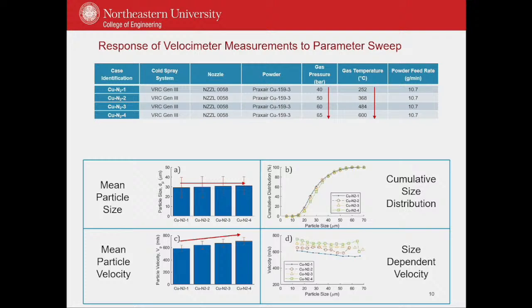But still, the particle size distribution that is measured in these particular cases may not be an exact comparison to the size distribution that you have in your powder batch. So it's always good to take a look at your size versus velocity curves and see how the velocity is increasing across different particle sizes.